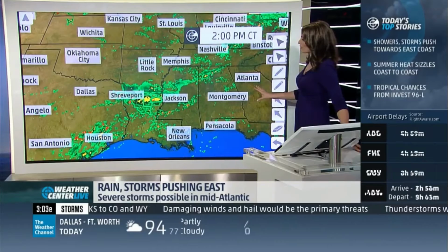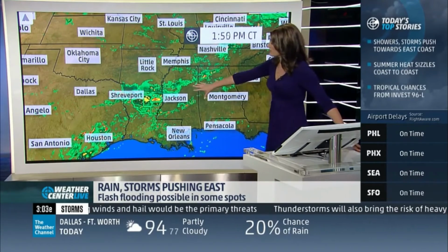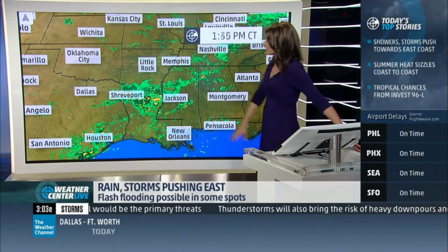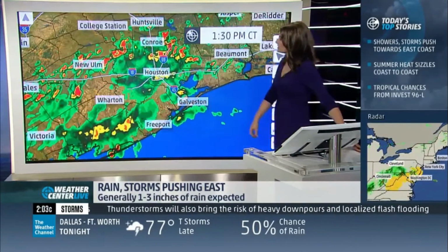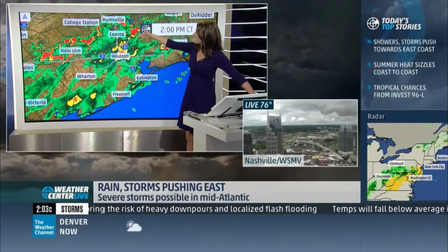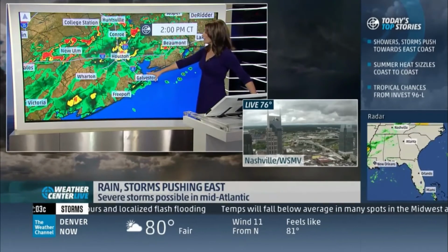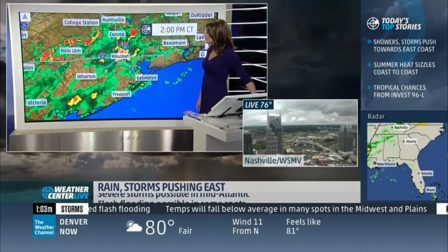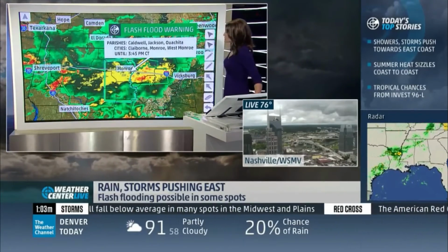Here's a look right now at the current radar. You can see some showers around Nashville, around Huntsville. We've got some very heavy rain into portions of Louisiana and also around Houston. And we'll start with Houston right here. You can see, again, most of the extremely heavy rainfall is on the northern side of town, basically just north of Interstate 10. But we still have some rain on the south side. Now, if you're in downtown Houston, you've been dealing with some torrential downpours for the last hour or so.